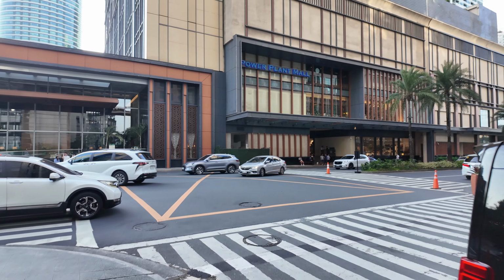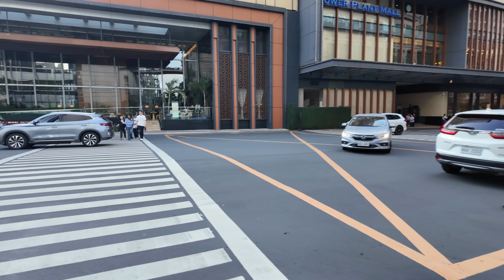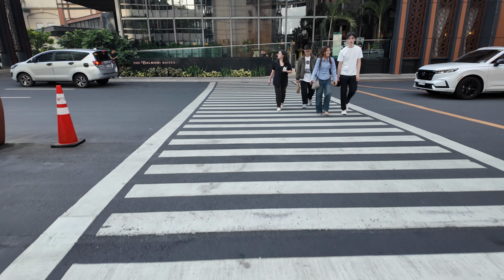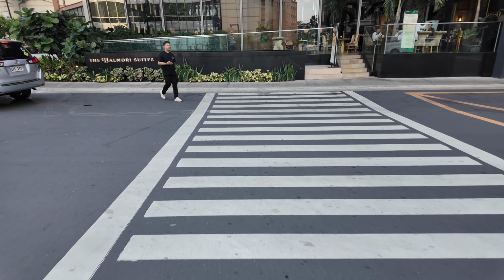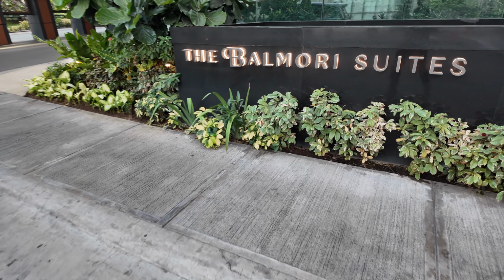And you see it says Powerplant Mall over there and the buildings. Okay, I'm gonna do what the people do. Just gonna push it right here. And then I want to show you the yard over here in Powerplant. And these are the suites over here. I tell you, wow, this weather's actually pretty nice. The breeze and everything makes it pretty comfortable. But let me just show you this yard over here, this patio.